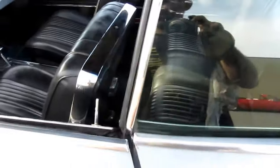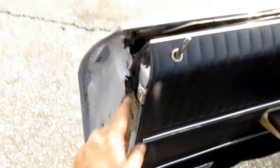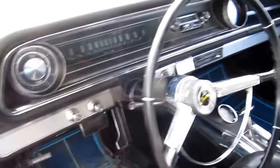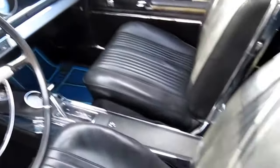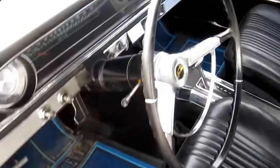Pretty nice interior. Looks to be original from what I can see. A couple of the rubber pieces need to be replaced, typical cheap stuff like that. Seats in pretty good shape, carpeting is pretty good, dash is in pretty good shape, factory console, factory shifter, factory tach.